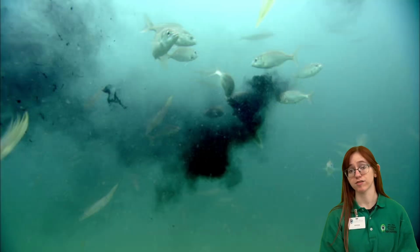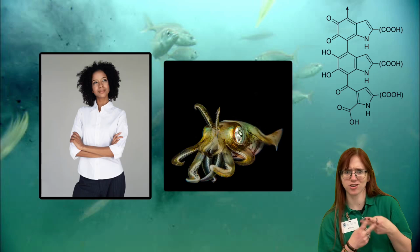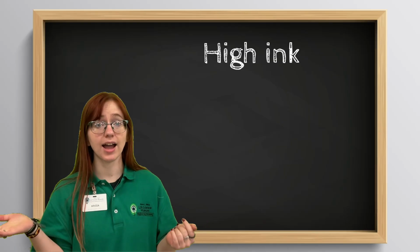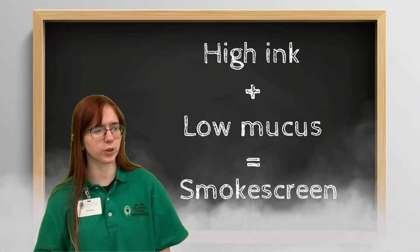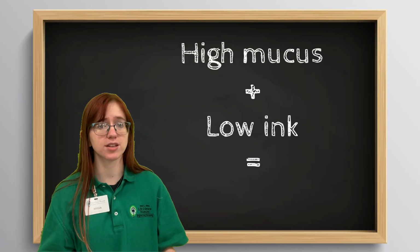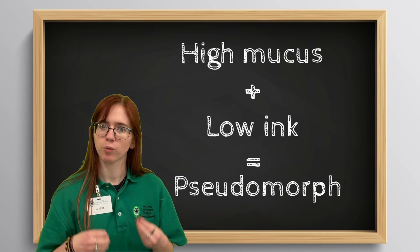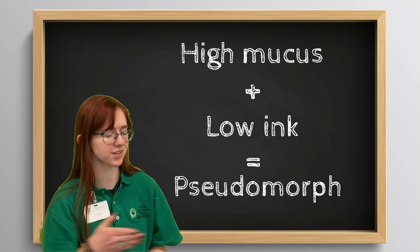The ink gets its color from melanin, which is the same pigment that gives our hair and our skin its color. So, hashtag twinning. And depending on the ratio of mucus to ink, there's a couple different things they can do with it. High ink to low mucus ratio produces a smoke screen that distracts the predator while the squid can jet away. And a high mucus to low ink ratio is going to make something known as a pseudomorph, which is where the ink sort of stays in a glob and retains a squid-like shape, which gives another target for the predator to focus on, which again gives the squid a chance to jet away.